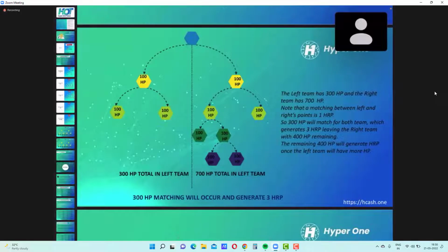So 300 hyper points will match for both teams, which generates 3 hyper rewards points, leaving the right team with 400 hyper points remaining. The remaining 400 hyper points will generate hyper rewards points once the left team has more hyper points. So anytime there is a matching 100 on each side, it gives you 1 hyper rewards point. And those hyper rewards points have value.